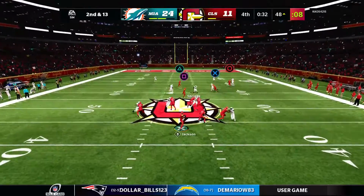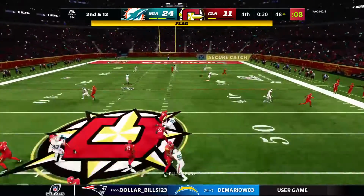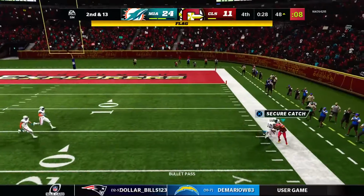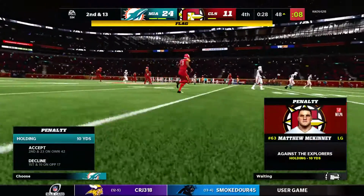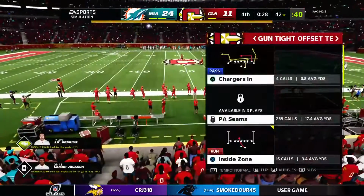Throwing. Jackson. He's going deep for Brown. And this is caught right along the sideline. What a job of keeping the toes in bounds there.